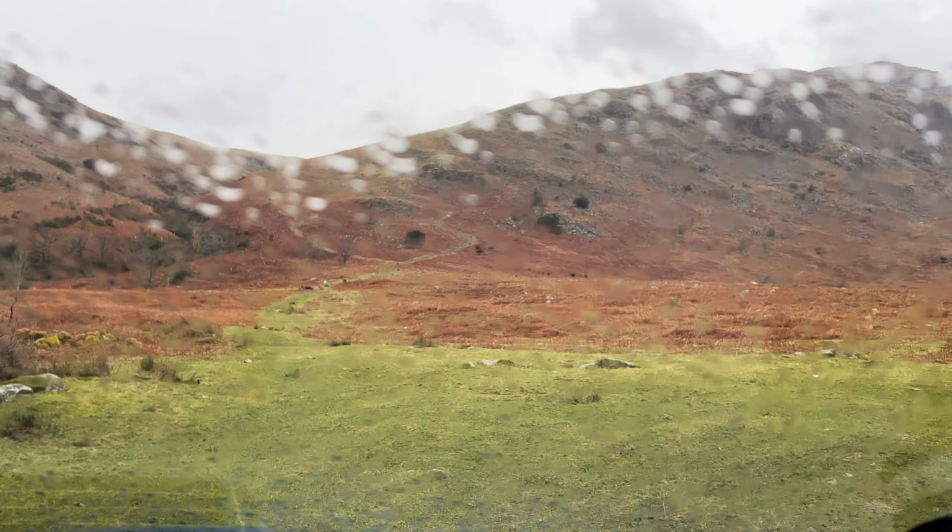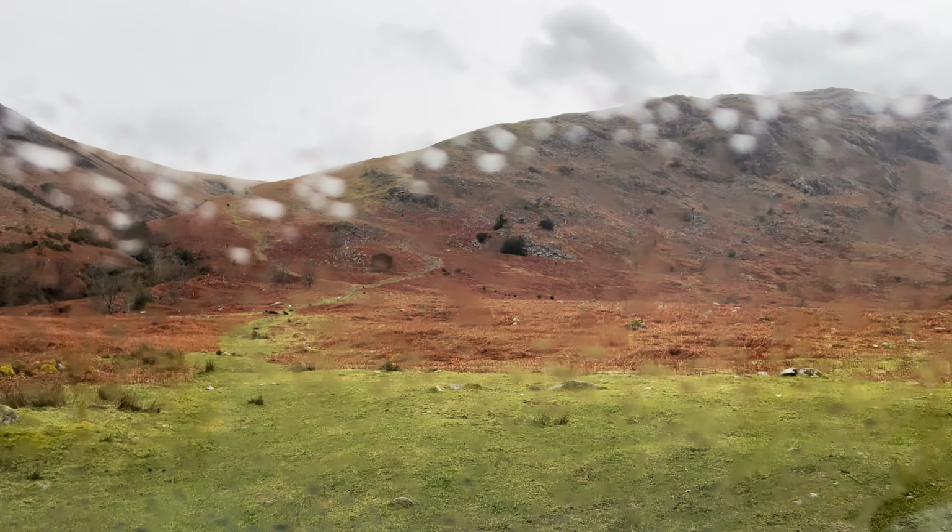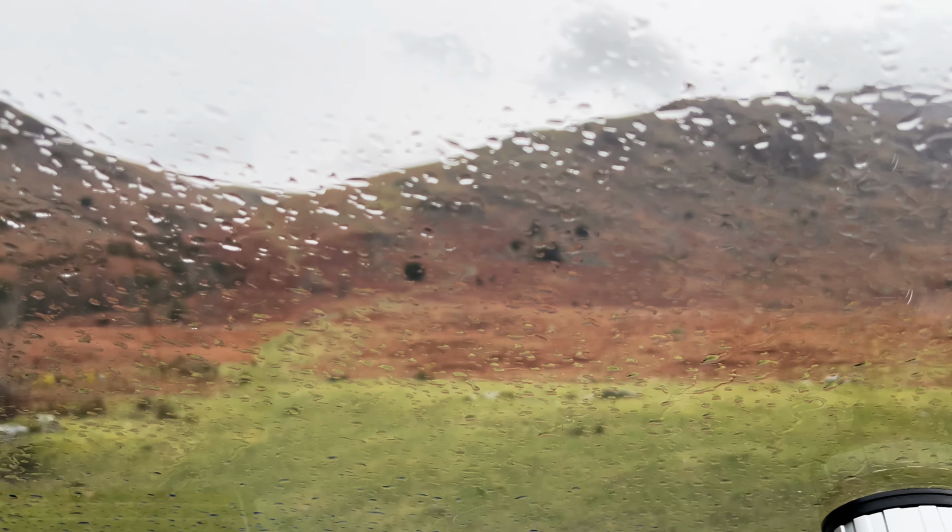Good morning, and it's raining. Don't think it's as windy as yesterday, but real Lake District weather. Gonna do three peaks today, Middle Fell, Seatallan and Buckbarrow. I think it's called the Greendale round. So let's see how it goes.